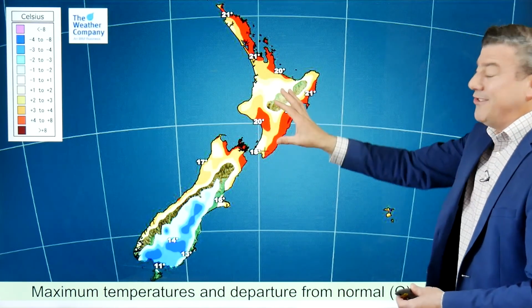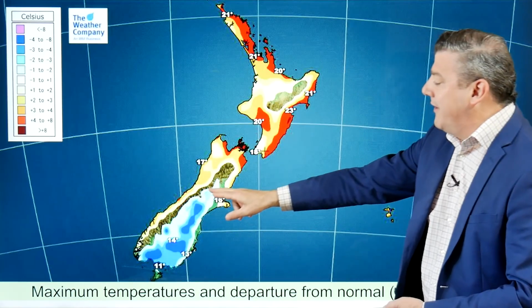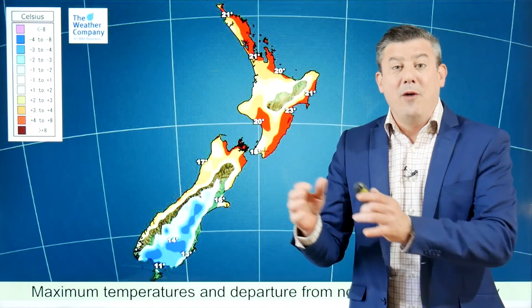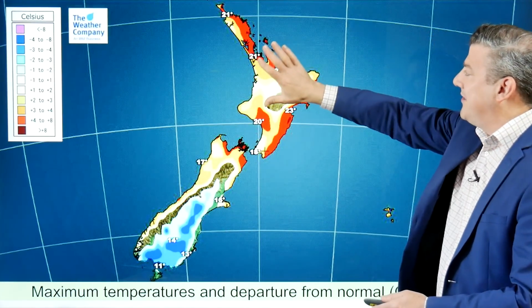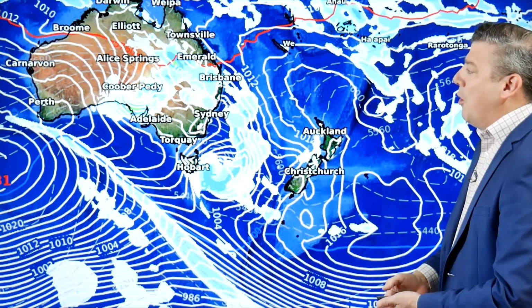And this is what happens on Saturday. So the departure from normal, again, you see that cold change arriving in the South Island on Saturday. Those areas are 3 to 8 degrees below normal. So at the moment, you're about 8 degrees above. You're going to be 3 or 4 below where you should be at this time of the year. But as you can see, the North Island on Saturday won't be impacted by that. It'll still be warmer than average.